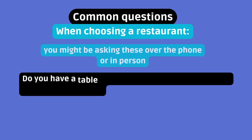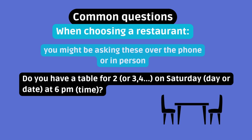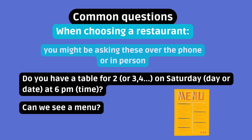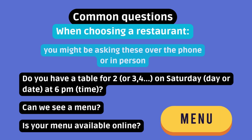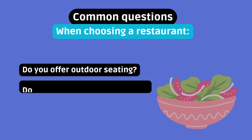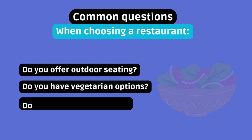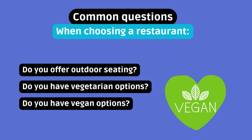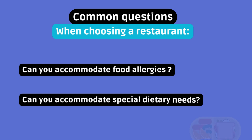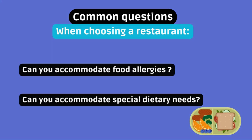Do you have a table for two on Saturday at 6 p.m.? Can we see a menu? Is your menu available online? Do you offer outdoor seating? Do you have vegetarian options? Do you have vegan options? Can you accommodate food allergies? Can you accommodate special dietary needs?